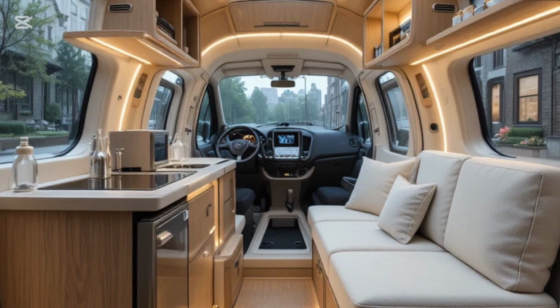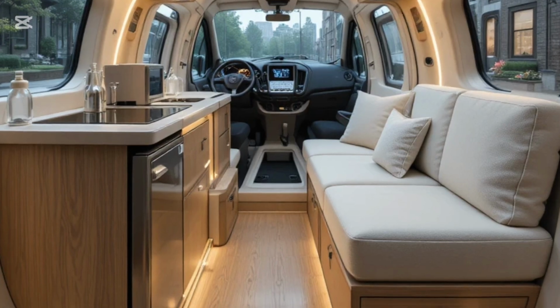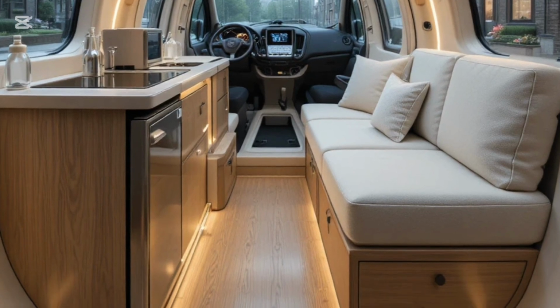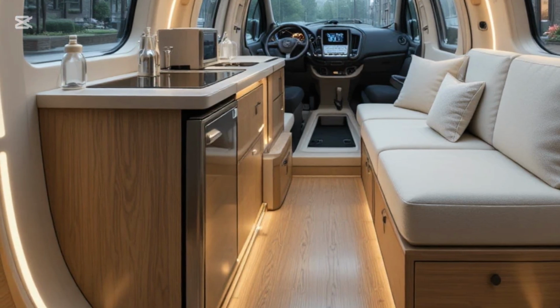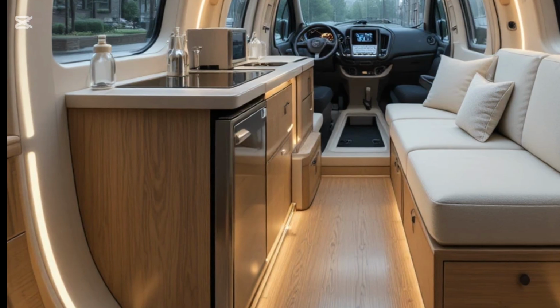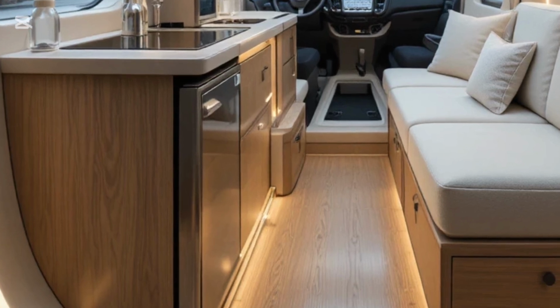But why would anyone build something like this? Well, Kevin Sear is known for his love of unconventional vehicles. He's an artist who explores themes of mobility, self-sufficiency, and urban life. The camper tricycle isn't just a quirky invention, it's a statement. It challenges the idea of what a home can be.